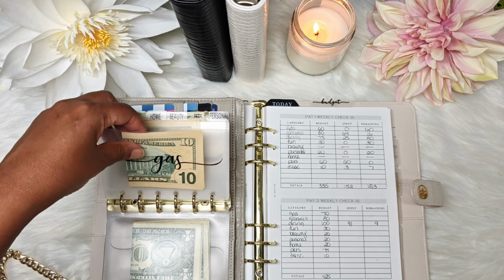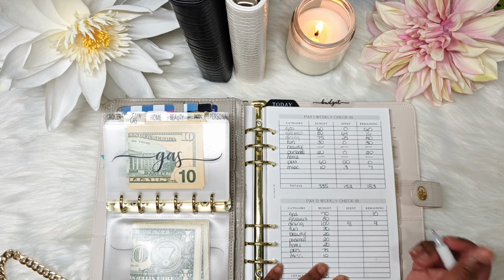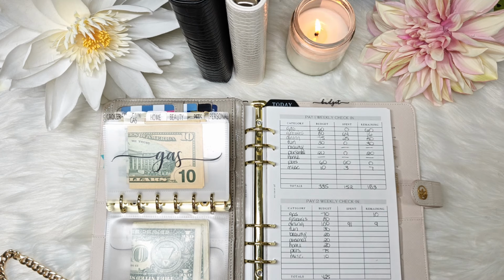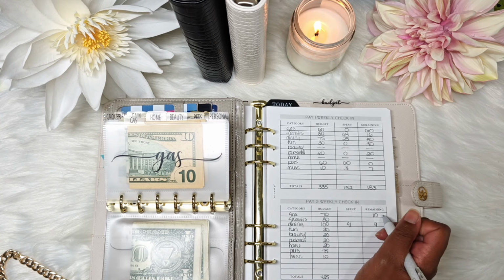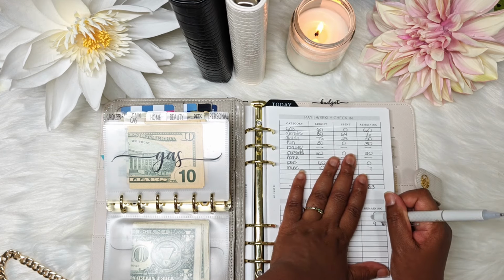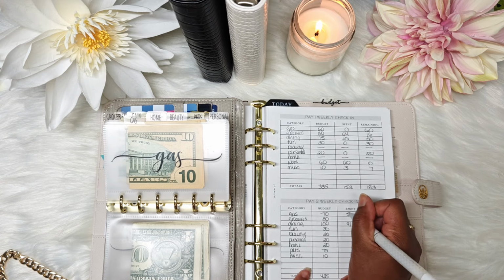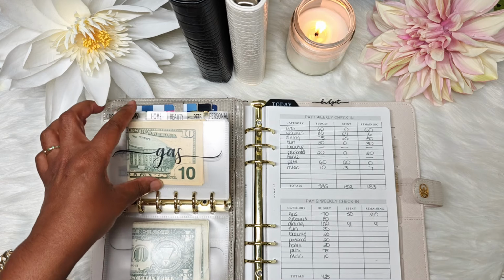I have a 10 left in here, and technically I'll have another 10 just because I actually paid for all the gas for our trip to Charlotte and my friend is going to reimburse me her half. So I'll get $10 back from that. So let me go ahead and write in 20, which means that I spent 50. So I'll get hers on Monday.